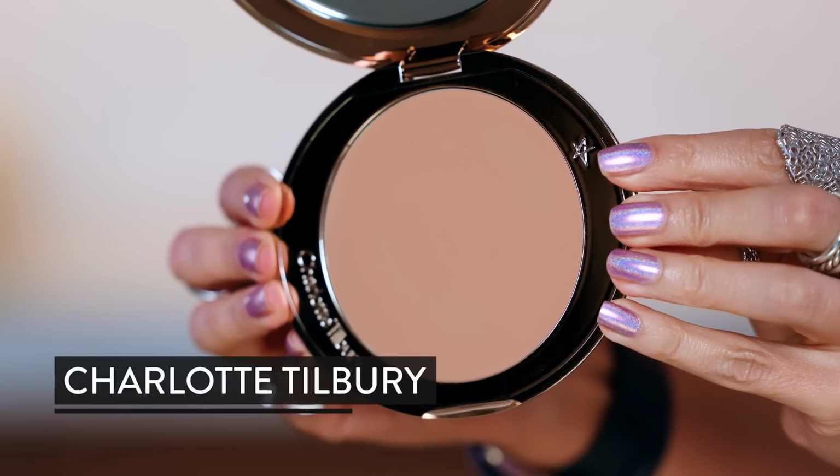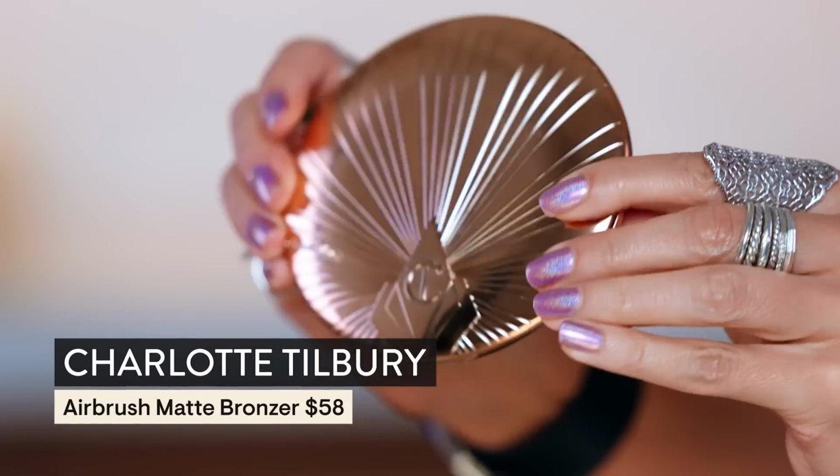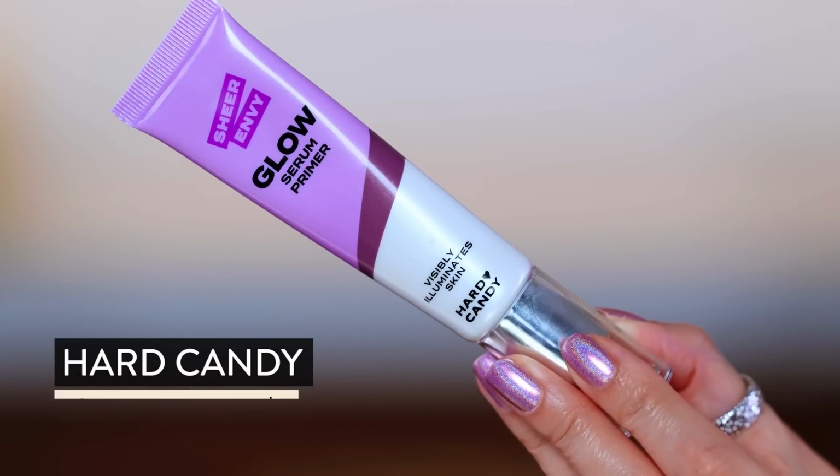I got the Charlotte Tilbury Airbrush Bronzer in shade 2, and I literally just wanna dive into this and rub it all over my body. I love this on top of any type of body lotion, body makeup. A lot of you guys are like, what are you using on your body as self-tanner? And I do not self-tan. I fake it till I make it. I do a little bit of whatever concoction I can come up with. Today, I actually did use the Hard Candy Glow Serum Primer. I mixed it in with a little bit of foundation and then a little bit of cream.